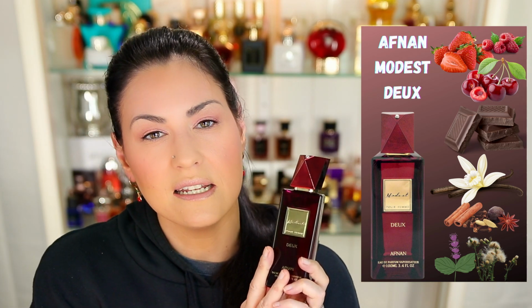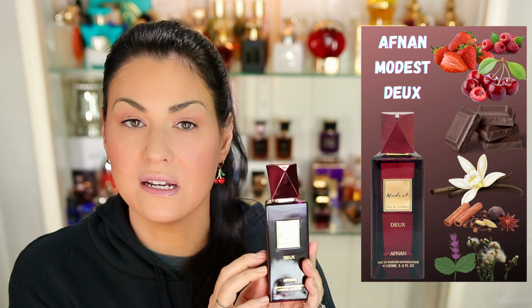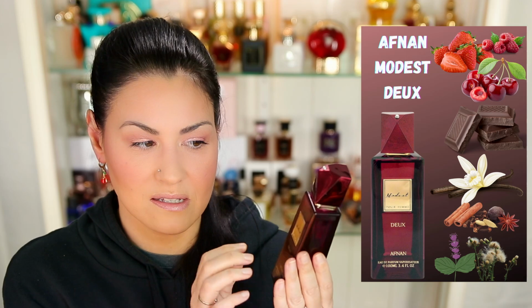It smells a lot to me like Lancome's La Nuit Trésor, but it is different. I own both. I love both, but they both have their differences. This has raspberry, strawberry, and cherry in it, so it's very red fruity. Love it. It's sexy, but it's playful. It's playful sexy. Really good performance, and the bottle's pretty nice for, I mean, it's glass.